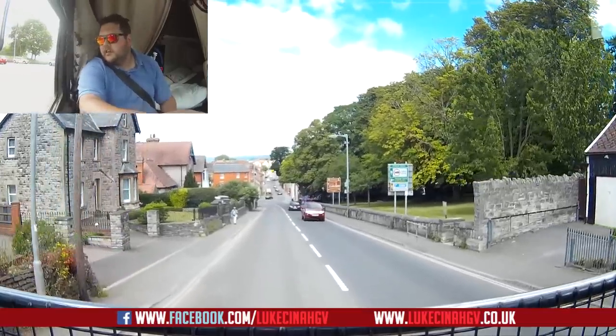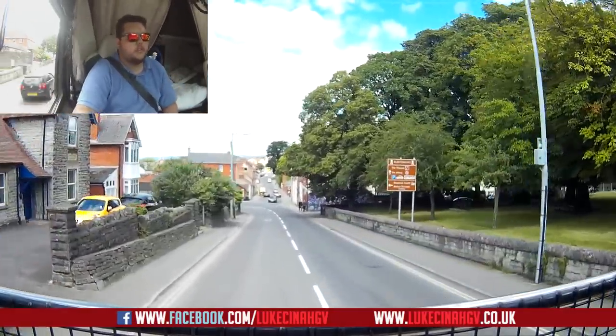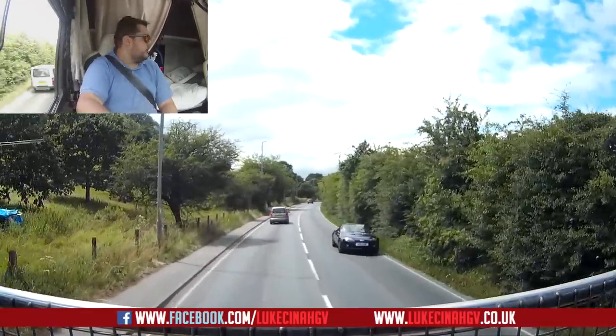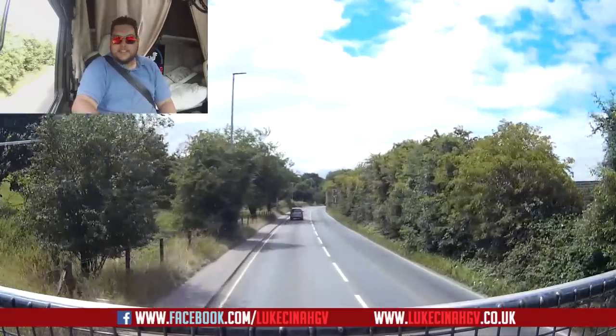Just check all my straps are still on while we run around that corner. This is going to be quite close too. I'm honestly not checking out the girl. I'm making sure I don't hit her in the head.